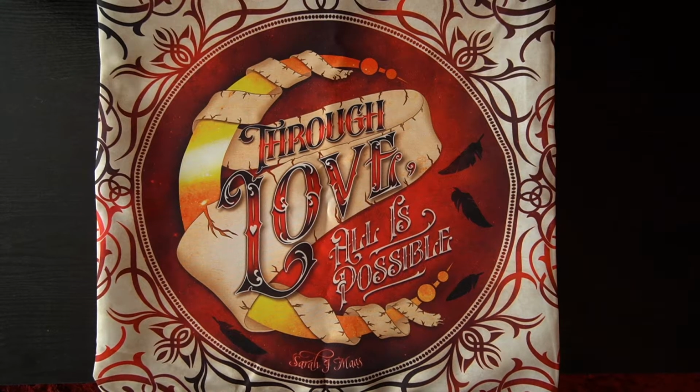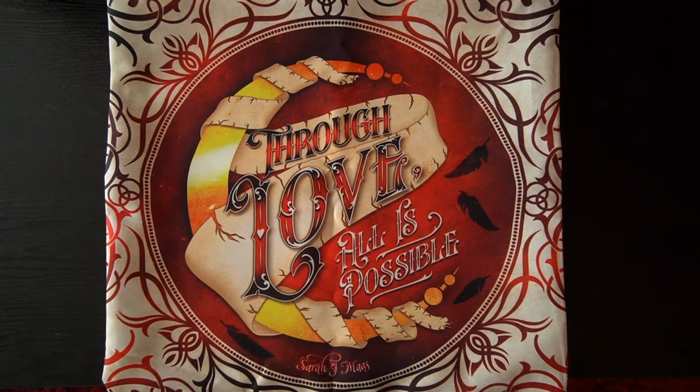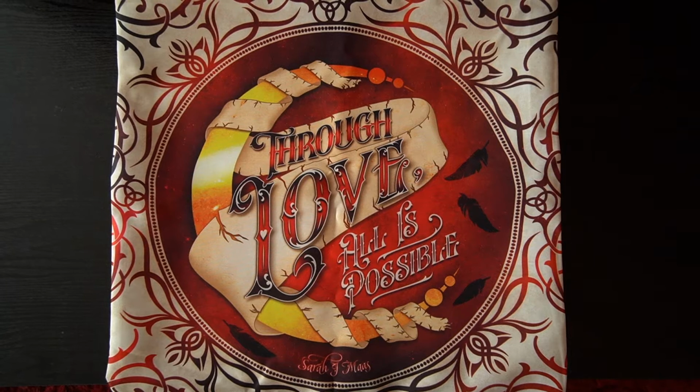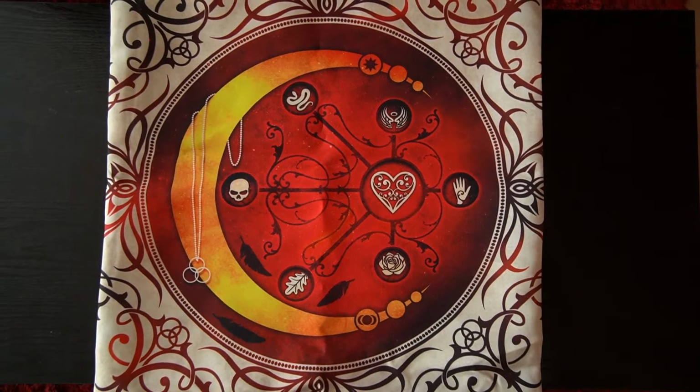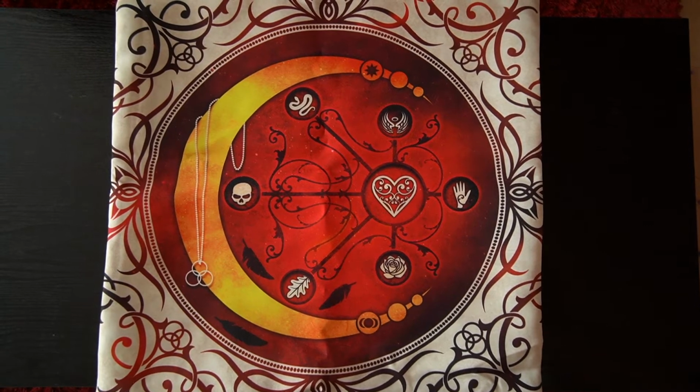Sitting on a throne all day can get really uncomfortable without a cushion. Rule in comfort and style with this Crescent City cushion cover, which is sure to add a regal touch to any palace. We love this design by the incredibly talented Chatty Nora, and we hope you do too. The size of the cover is 18 inches by 18 inches.